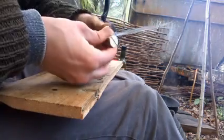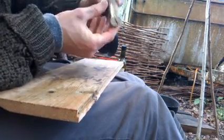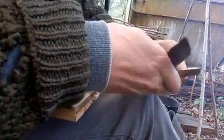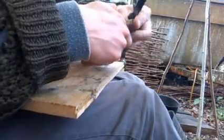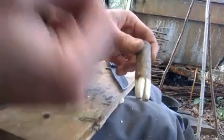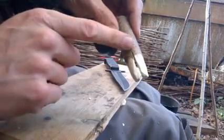Right, so I'm just going to carve these down a bit and shave off the inside, so when they come back together, there'll be a little gap there, you see. And I'm going to go ahead and do this. So there we go, you've got the gap in the middle.